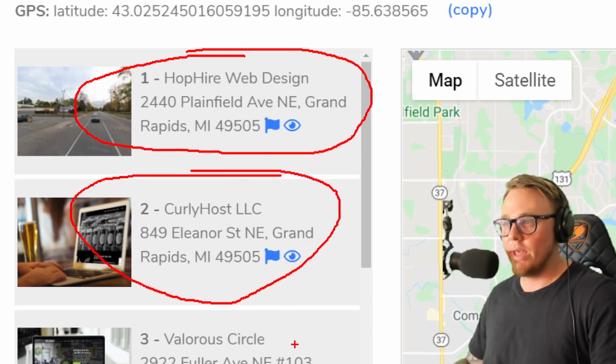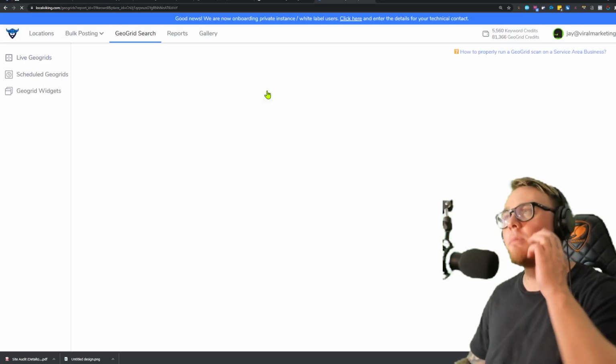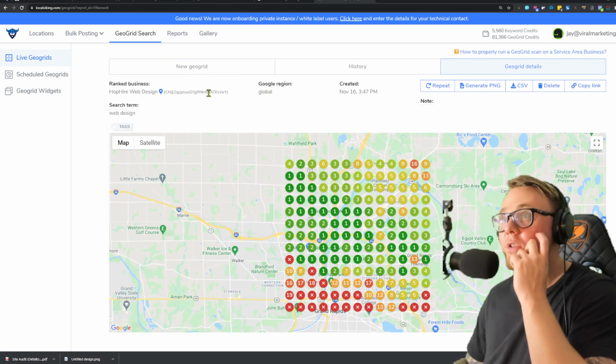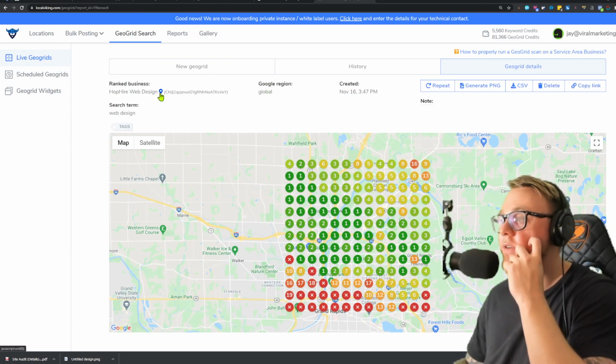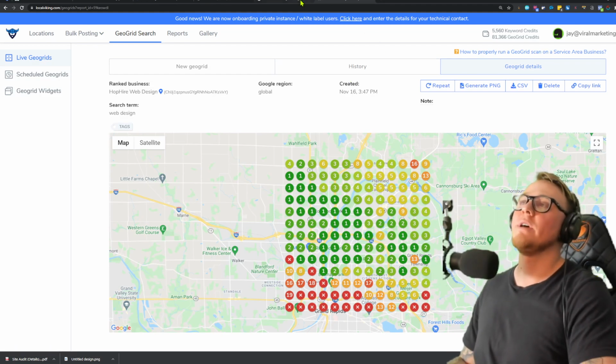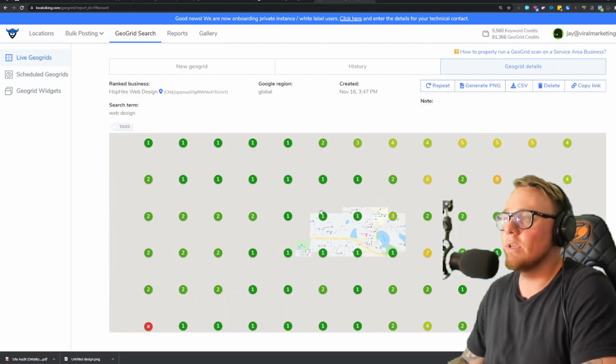Curly Host, and then they are number three. It's very weird that this one would be ranking, not optimized that much at all. Oh wow, and they've got a full Hopwire web design. That's actually very interesting. I'd like to dive into that, but I don't have time right now, and see exactly how they are. But overall, this could be improved a lot.